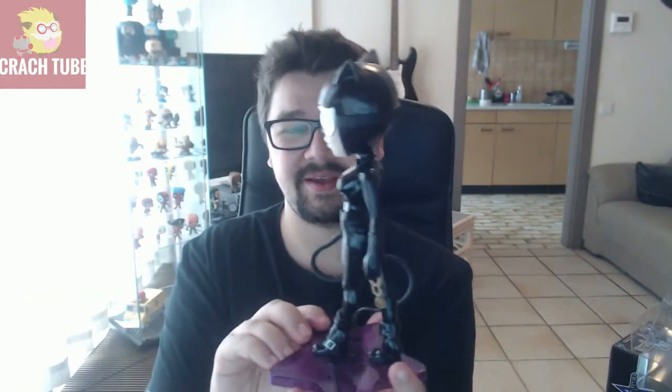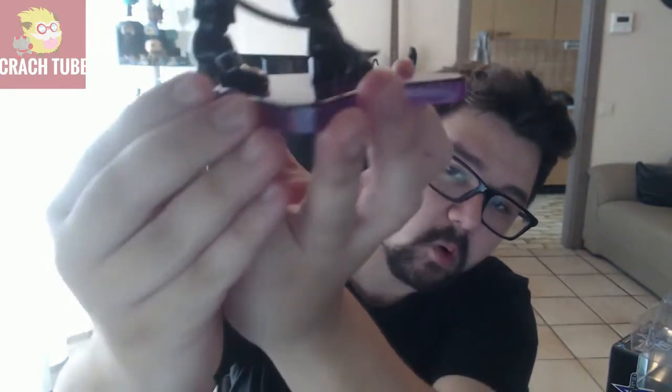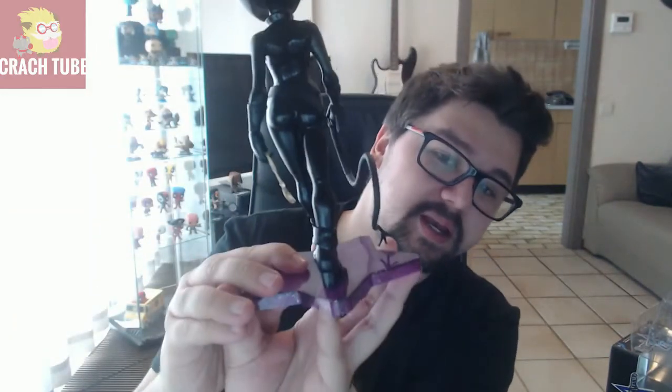So here she is. Catwoman from the Vixens collection. Look how awesome this figure actually is. Really like it. So yeah, I'm happy to give this one to my girlfriend. I'm going to put it on a shelf as a surprise when she comes home. And she already has the Poison Ivy one, so it's going to be very cool to put this one next to it. So yeah, those were all the figures that I got from this delivery.